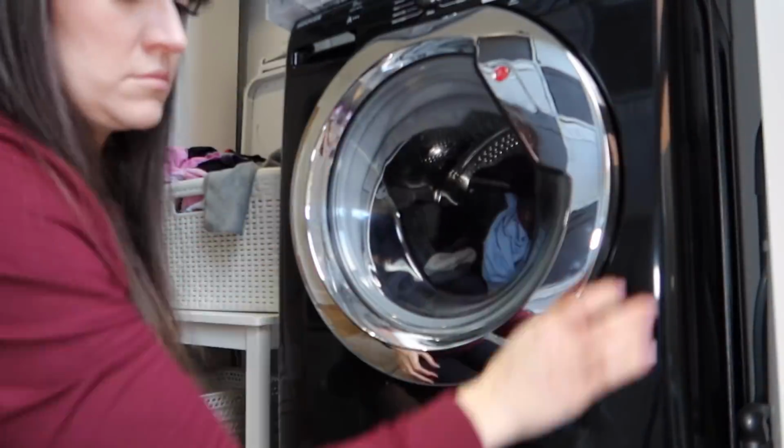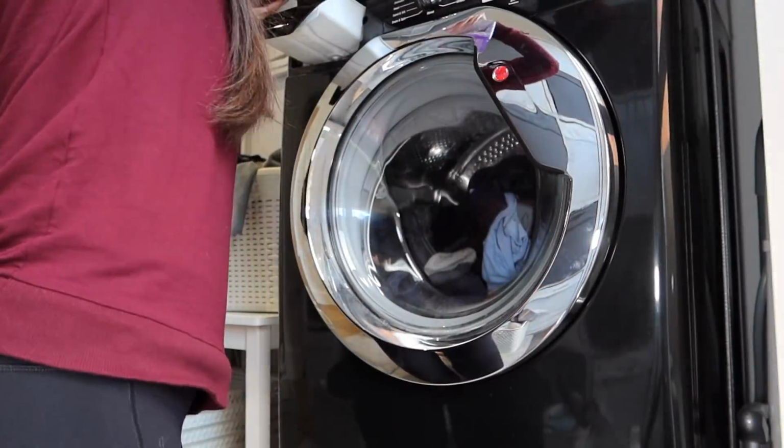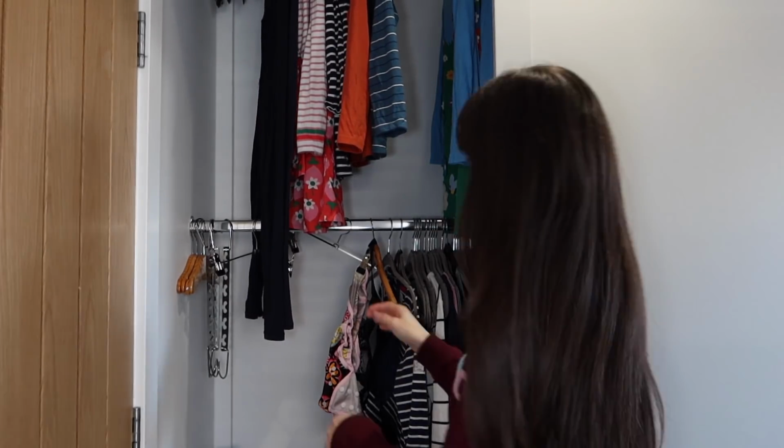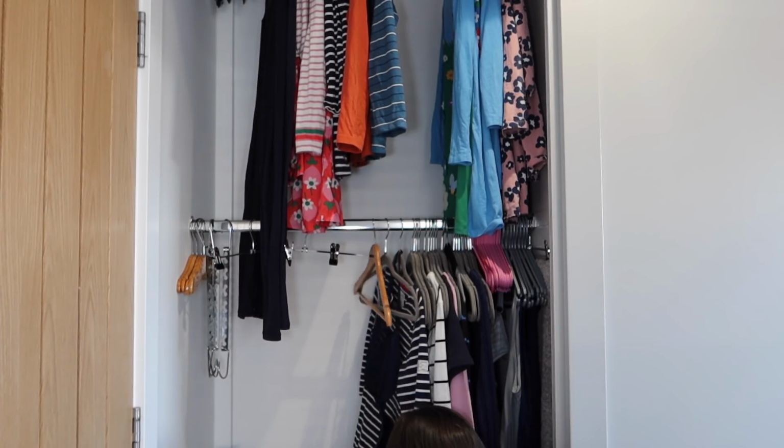The only real sorting I ask my family to do is to put damp dirty washing separate from dry dirty washing, and that way I know the damp stuff has to be washed as a priority so we don't end up with mould. My next job is to empty this airing cupboard.